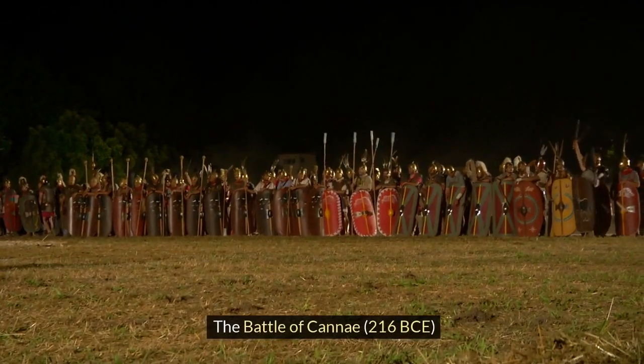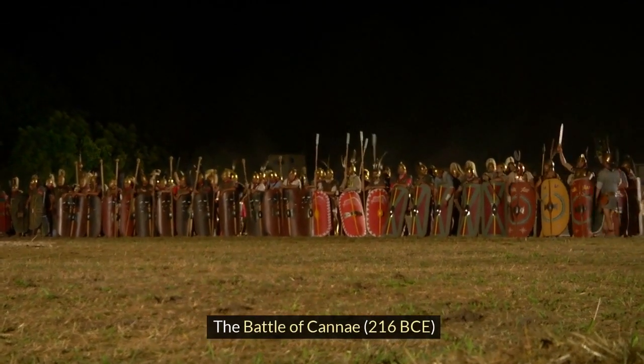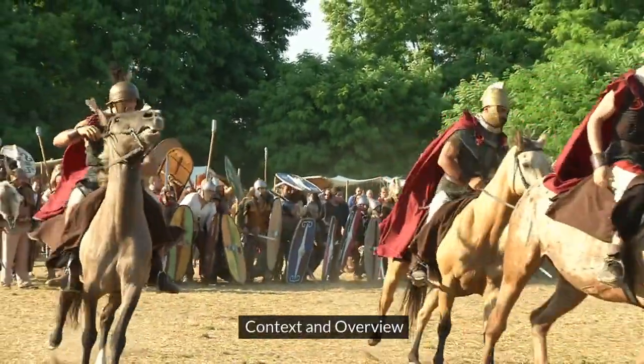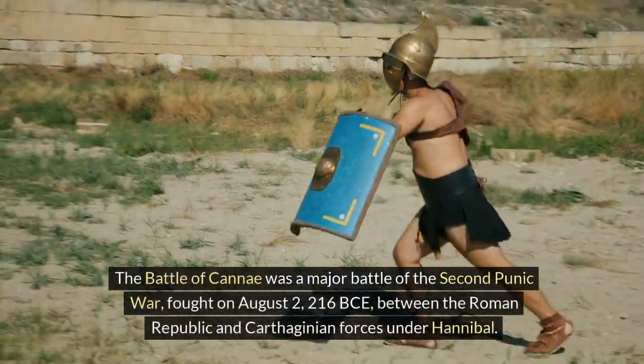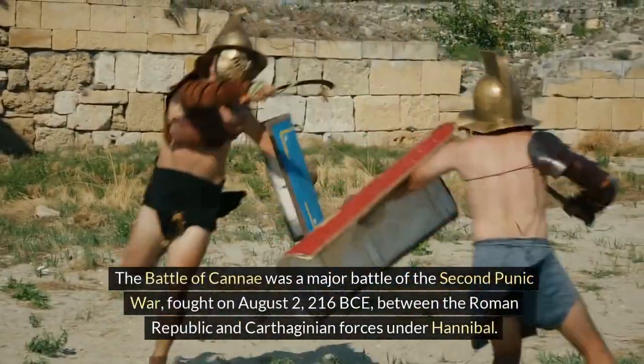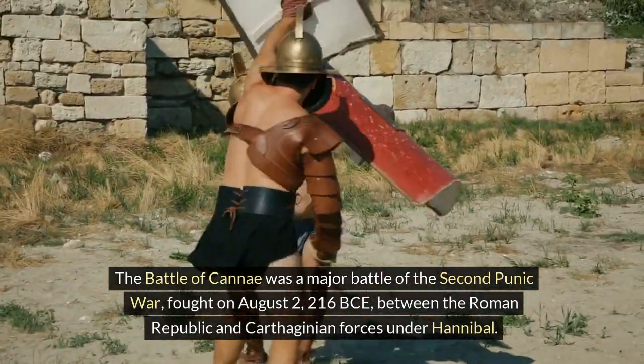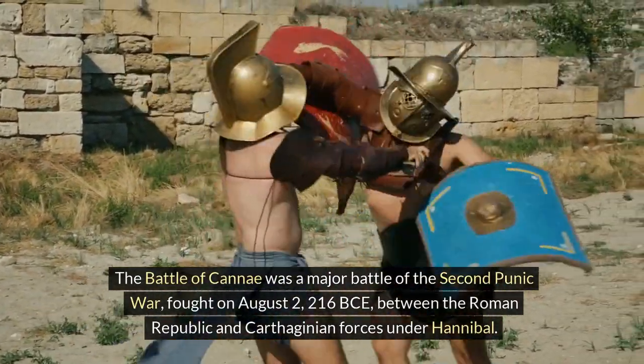9. The Battle of Canaan, 216 BCE. Context and overview. The Battle of Canaan was a major battle of the Second Punic War, fought on August 2, 216 BCE, between the Roman Republic and Carthaginian forces under Hannibal.